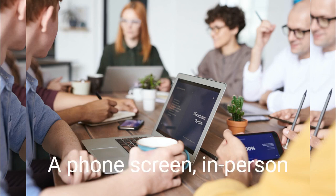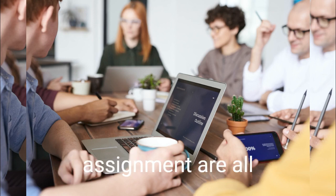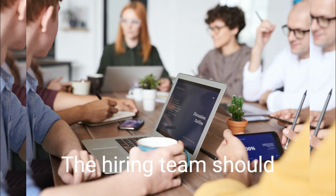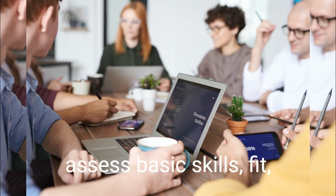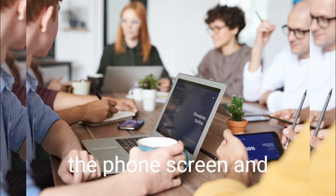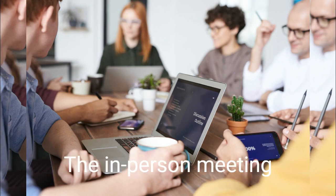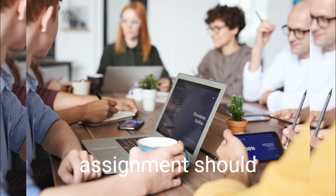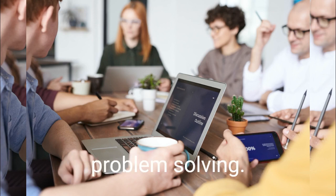A phone screen, in-person meeting, and take-home assignment are all recommended steps in the hiring process for a product manager. The hiring team should assess basic skills, fit, and temperament during the phone screen and look for any red flags. The in-person meeting should be used to learn more about the candidate, and the take-home assignment should show the team how the candidate approaches problem solving.